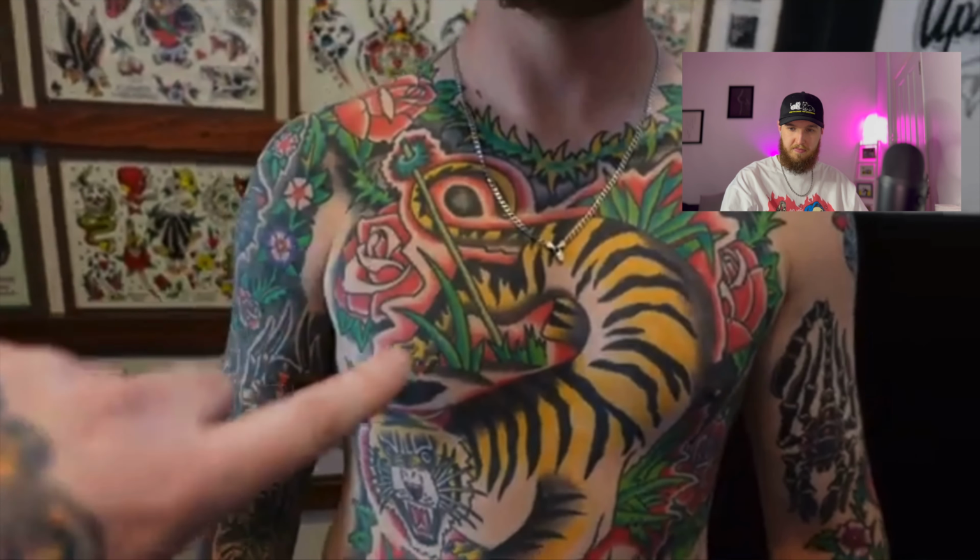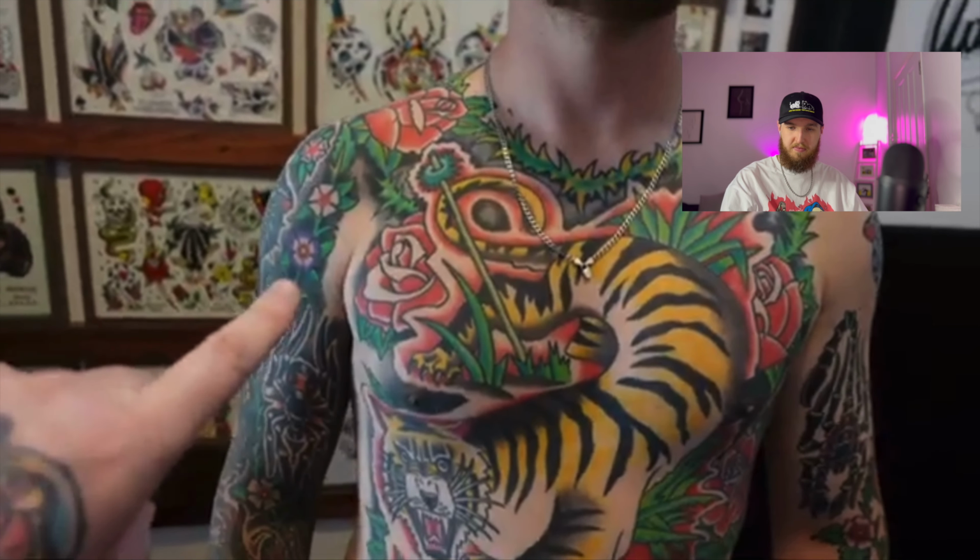this whole look comes from putting the traditional style tattooing that we've been doing but making it like kind of Japanese. Making it more like a Japanese bodysuit.